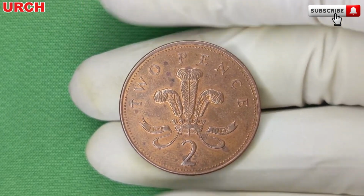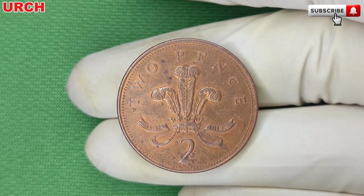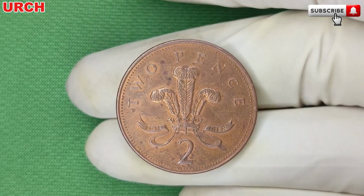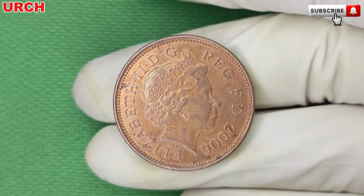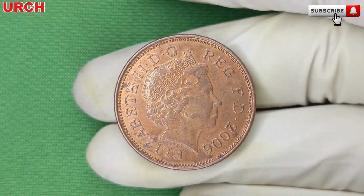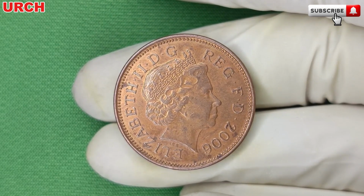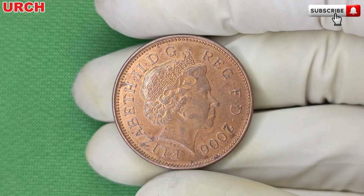That's the magic of coin collecting. It's not just about metal. It's about meaning. And the 2006 Elizabeth II 2 pence coin is living proof of that. So what can we learn from this incredible story? Always pay attention to the small things. Because sometimes, buried in the ordinary, you'll find something truly extraordinary. In a pocket full of pennies, one coin can change your life.